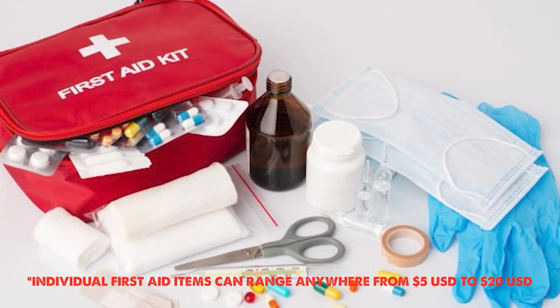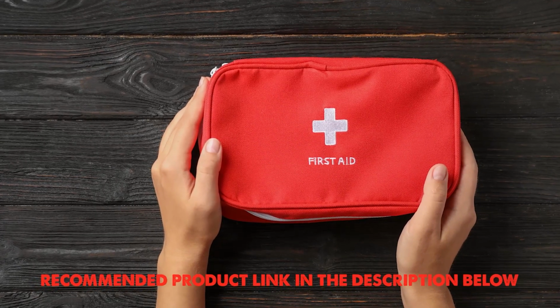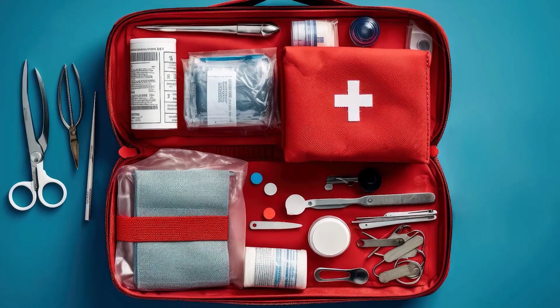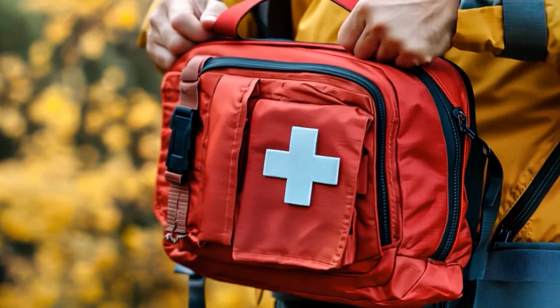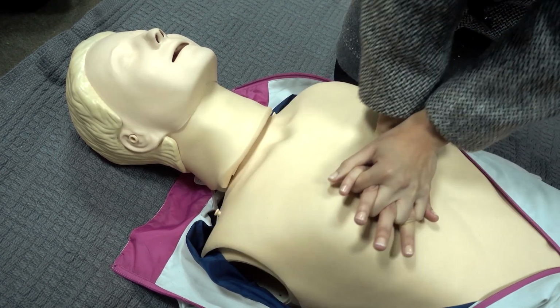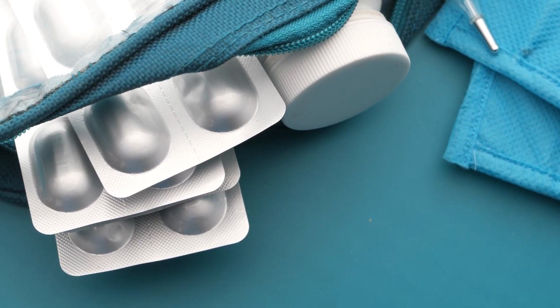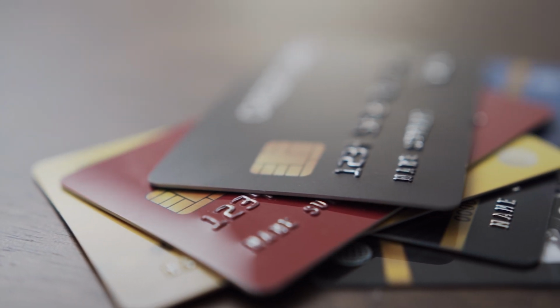At just under $10, this small compact kit can definitely do the trick for you as a starter kit and has plenty of space to be customized to fit your needs. But having the kit is only half the battle. You need to know how to use it effectively. Take a basic first aid course to understand how to treat common injuries. Learn how to improvise with the limited supplies you have. For instance, a credit card can become a splint.